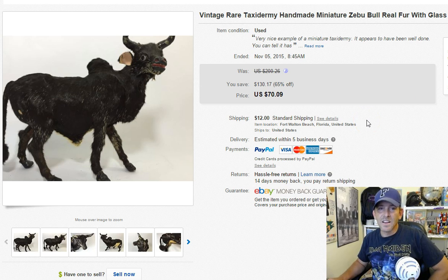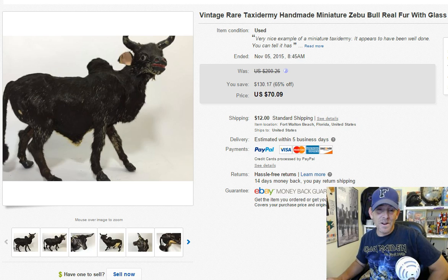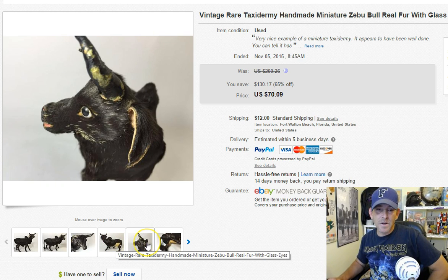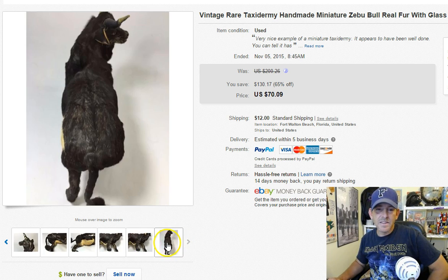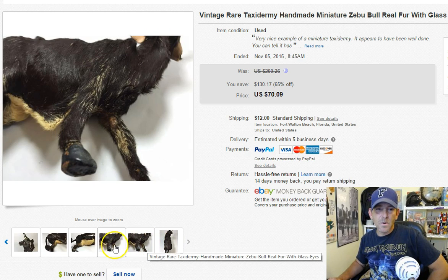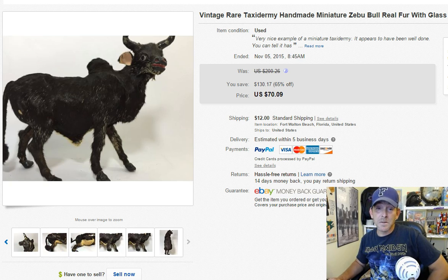Here's that ugly miniature taxidermy. I took $50 on it, so I ended up getting $62 shipped. Kim got it for $3. It's a taxidermy. It's a zebu cow. It's quality taxidermy work, but we just don't quite understand it. But apparently somebody knows what it is, and they bought it.